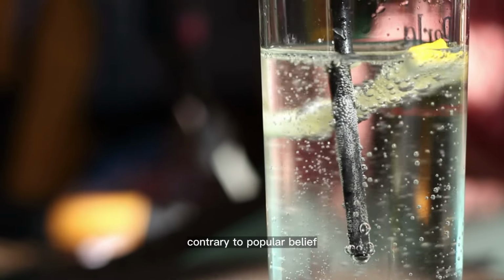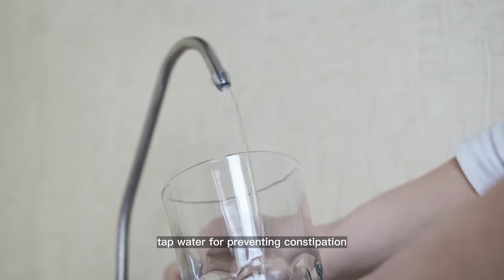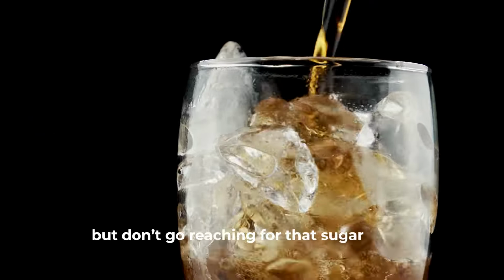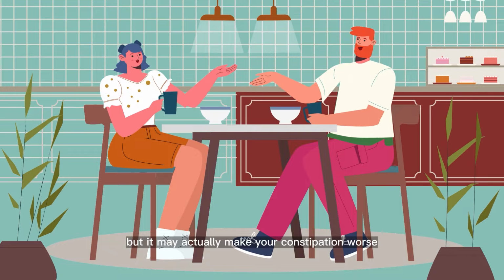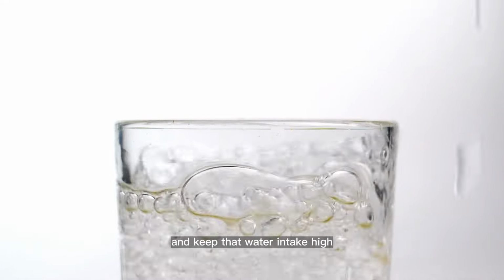Contrary to popular belief, sparkling water may be more helpful than plain tap water for preventing constipation. And this is true for people with indigestion or chronic idiopathic constipation. But don't go reaching for that sugary soda. Not only can it have harmful health effects, but it may actually make your constipation worse. So stick to the sparkling water and keep that water intake high.